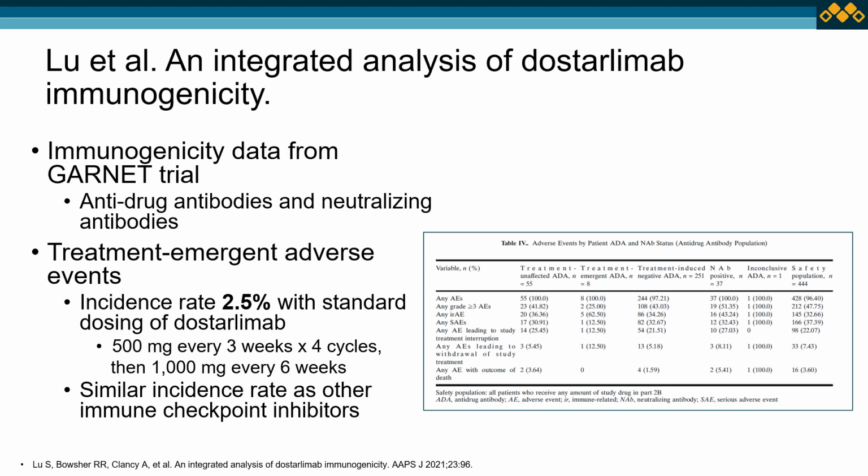So based on that analysis of the GARNET trial, they found an incidence rate of 2.5% with the standard labeled dosing of dostarlimab. And they did find that this is a similar incidence rate in comparison to our other checkpoint inhibitors. So for example, pembrolizumab has a rate of 2.1%, durvalumab has a rate of 2.9%. Some of our exceptions would be nivolumab with the weight-based dosing of 3 milligrams per kilogram, which has a rate of 11.2%. And then atezolizumab has a much higher rate at 30 to 48%. But dostarlimab at 2.5% falls into line with our other available immunotherapies.